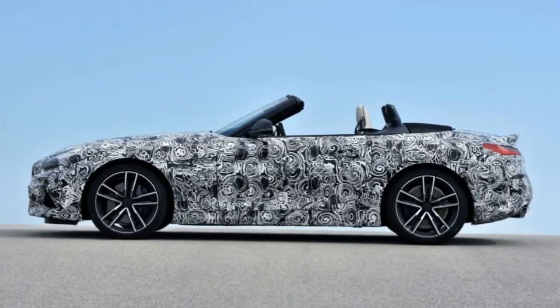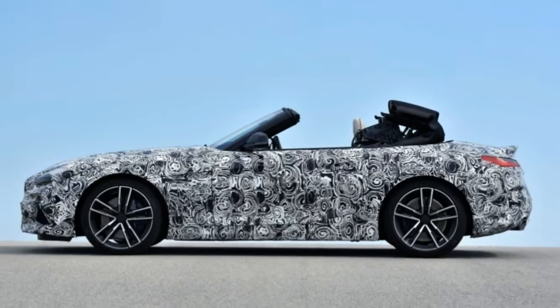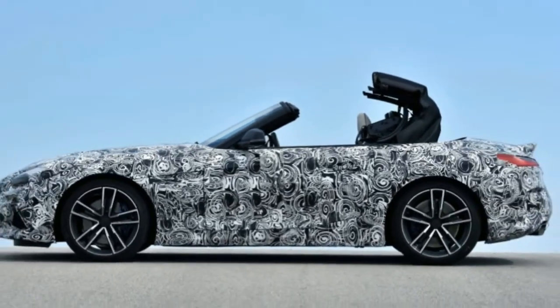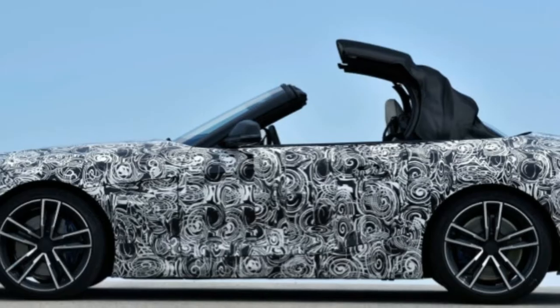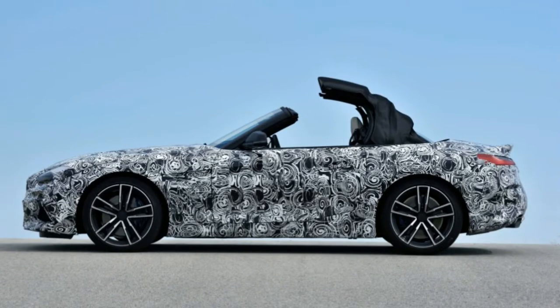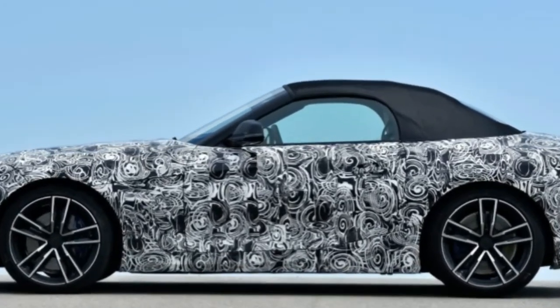For starters, the hardtop is pulled off the old model, replaced with a simple soft fold top that helps trim the weight and lower the center of gravity, and takes 10 seconds to operate at speeds up to 31 miles per hour. Another benefit: the 9.35 gallon luggage volume remains unchanged, regardless of top position.